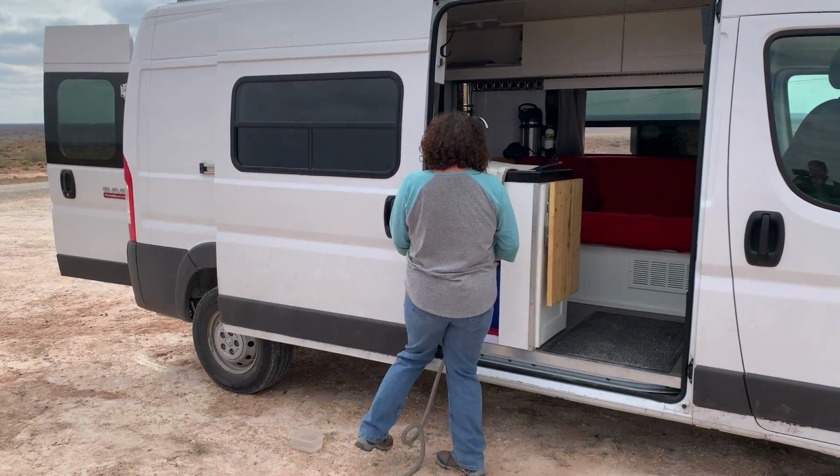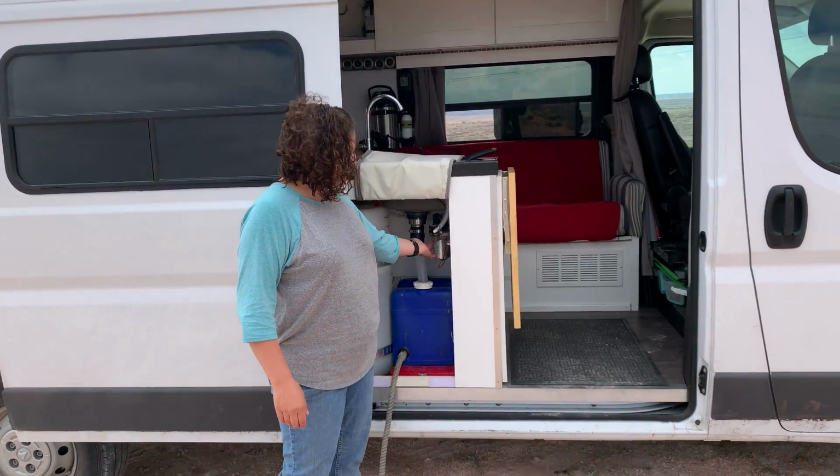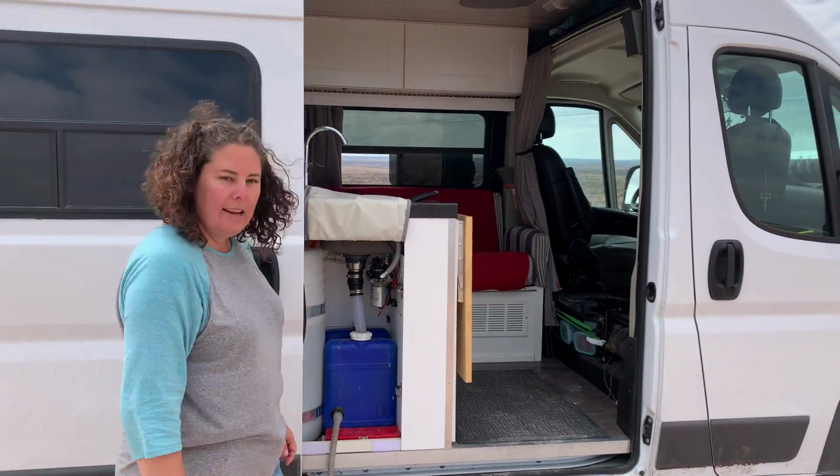We like that our pump is inside. The filter to the strainer to the pump is right here. So it's real easy to undo and clean that strainer. Everything's contained in a small area.